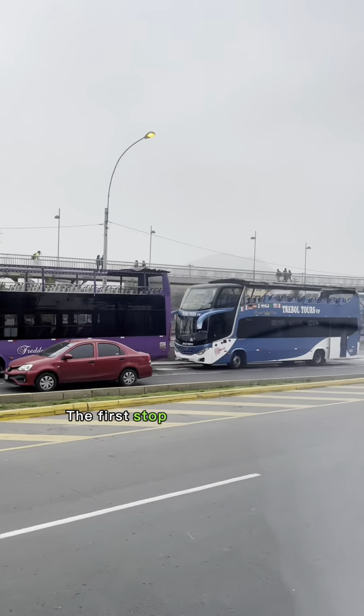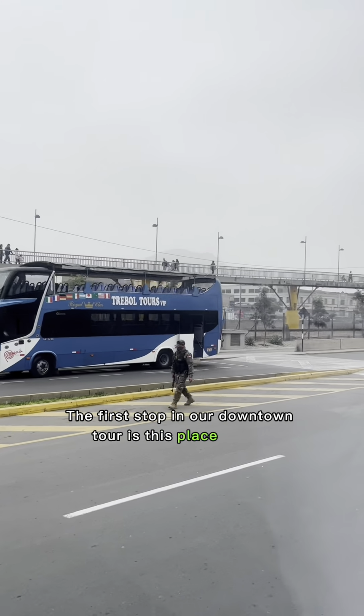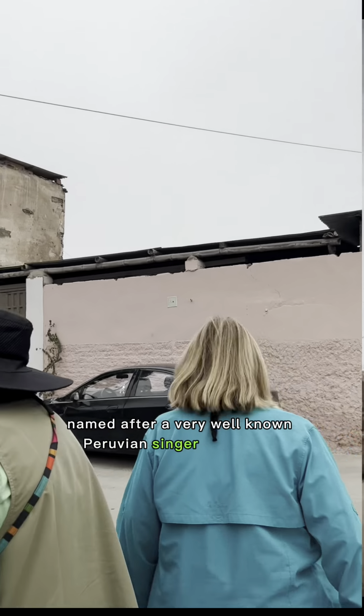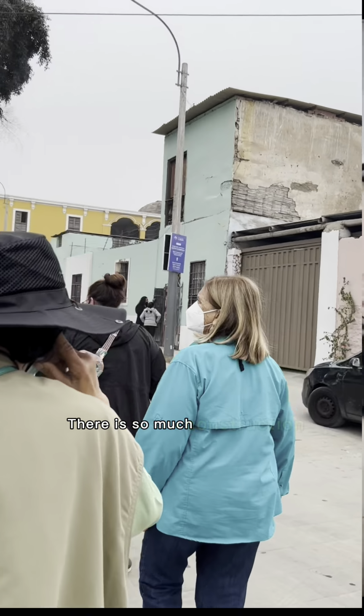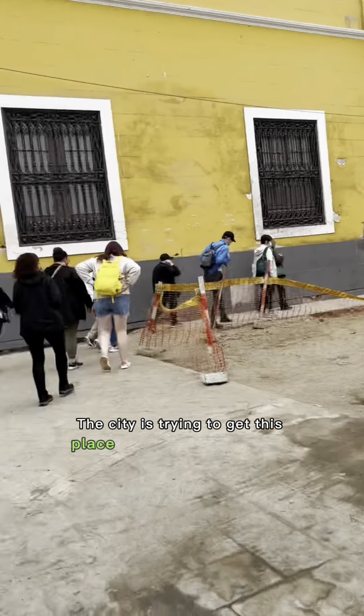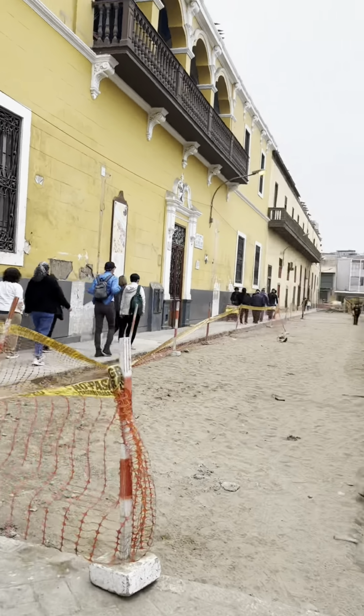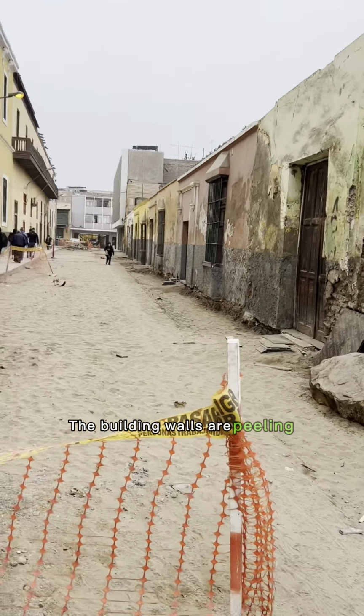The first stop in our downtown tour is this place called Chabuca, named after a very well-known Peruvian singer-composer. There is so much construction going on. The city is trying to get this place recognized by UNESCO as a heritage site. The building walls are peeling off.